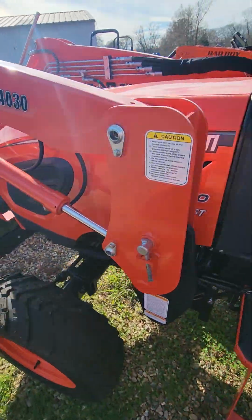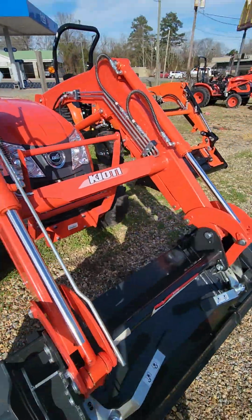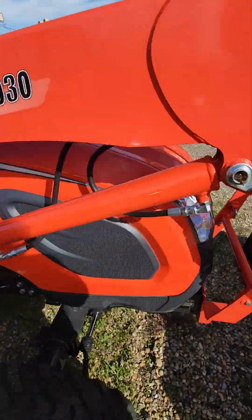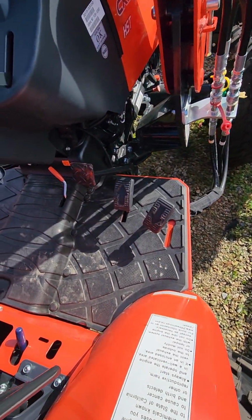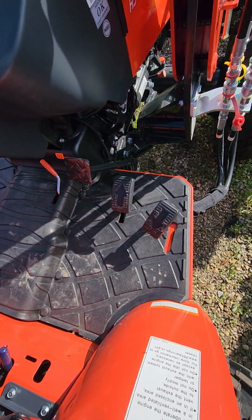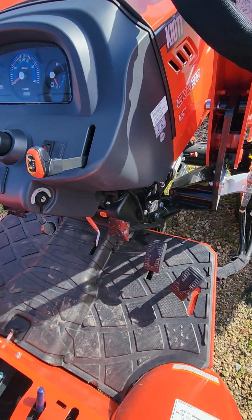And let's walk around to the other side. And I'm going to show you the hydrostatic version of this. Being that you have 2 pedals there for your hydrostat, it's going to be a forward pedal and a reverse pedal, so you do have 2 separate pedals on that.